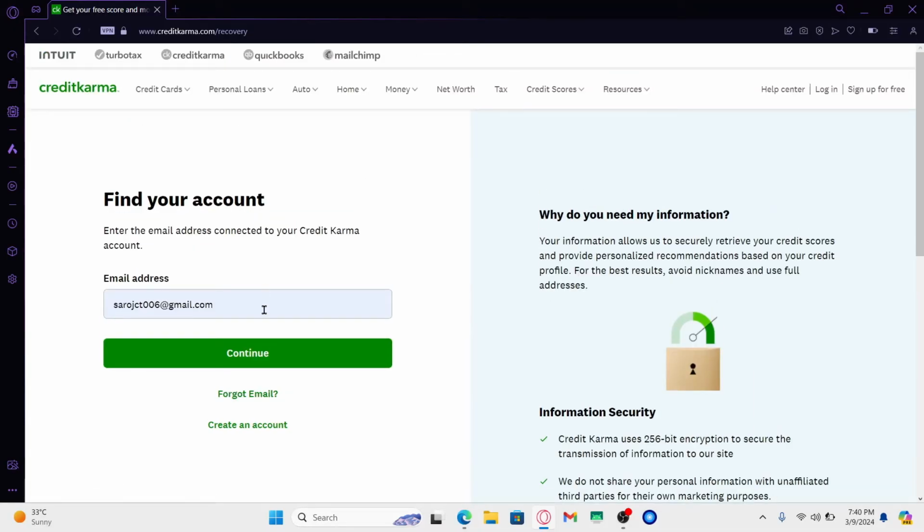After proceeding forward with your email, you will be asked to check your inbox in order to find the verification code or the password reset link. So go ahead and log into your email address and you will find an email from Credit Karma which you can open to find the password reset link.